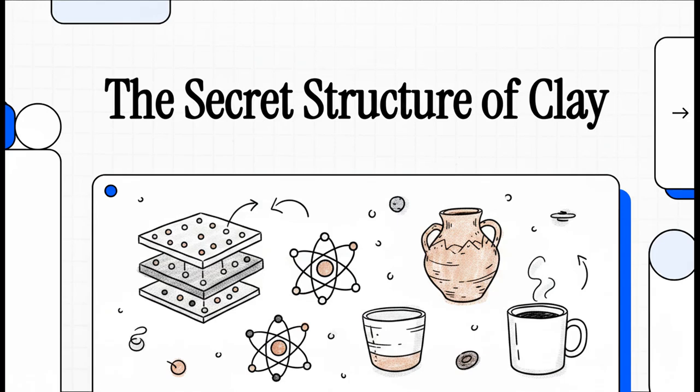All right, in this explainer, we're going to peel back the layers on one of humanity's oldest and maybe most underrated materials. We're talking clay. From the most ancient pottery all the way to the coffee mug you're probably holding right now, we're going to find out what makes it tick, and I mean really tick, right down to the atomic level.